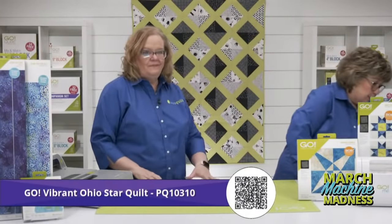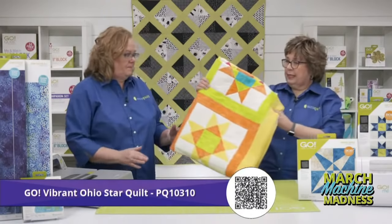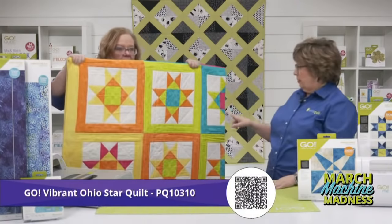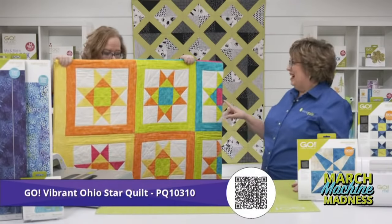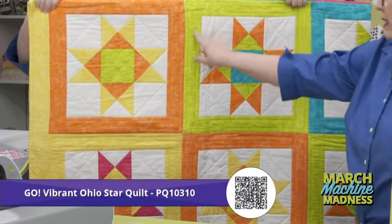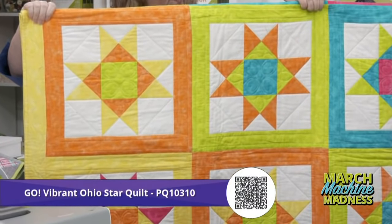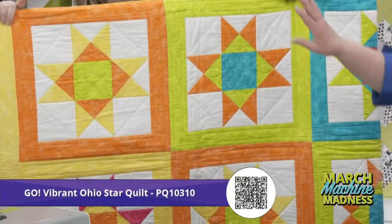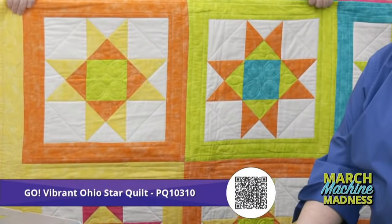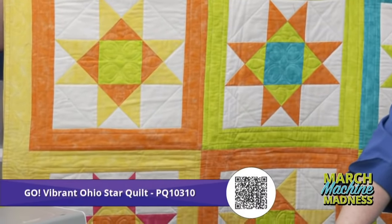I have two, actually. Oh, here we go. So we talked about blocks, and we started with the Ohio Star. So here's an example. This is the Go Vibrant Ohio Star quilt pattern. This is a really big quilt, so that's why Pam's holding it. It's a 12-inch block, but as you can see, we've made it even bigger with that sashing around it. And this one's kind of cool because it's variegated in color. When you hold it up, it's like yellows to greens, to pinks and oranges and blues. And really simple quilting on it. But again, if you're just starting with AccuQuilt, or if you're just starting quilting, this is a great block.